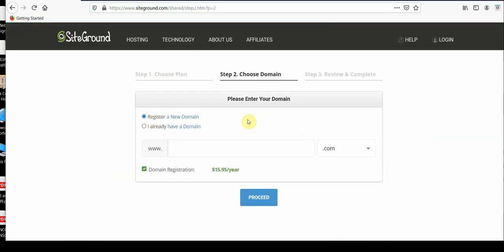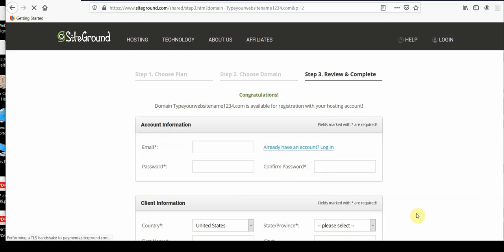So this is where you want to check your website name if you want to register your website name. So let's register your website name. Type your website name, select .com. This is like $15. This is for your website name.